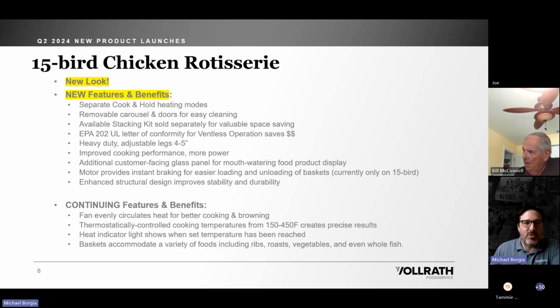Heat indicator light shows when you've reached that temperature. And again, the baskets accommodate a variety of foods.